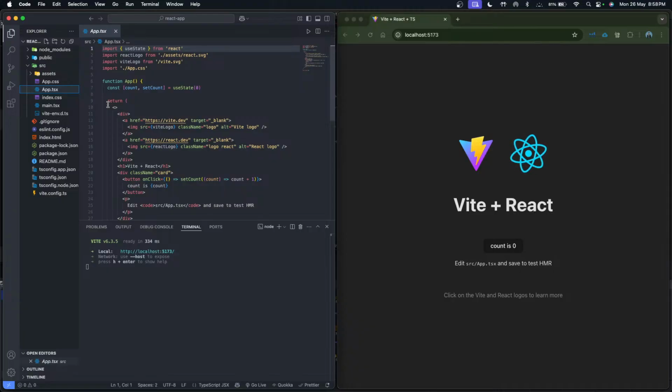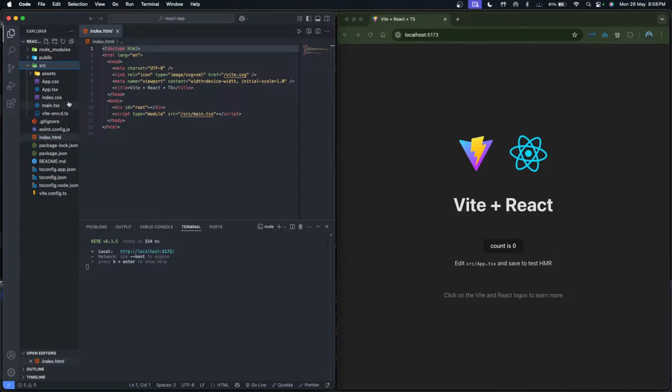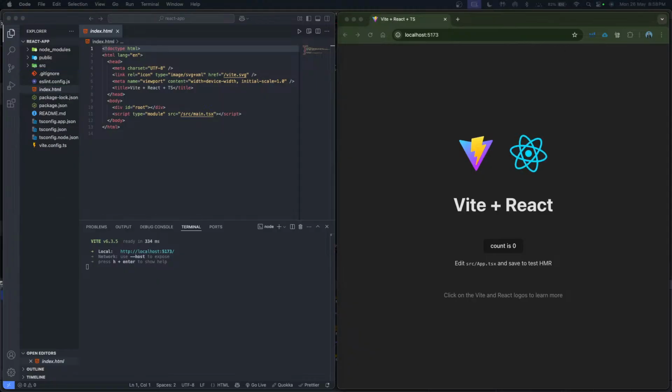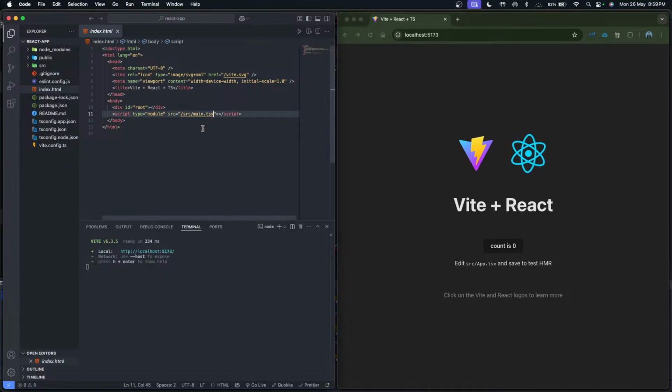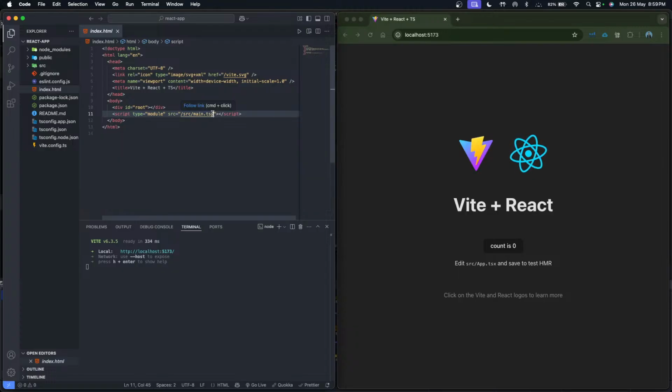Now, outside this source folder, we have the index.html just below this right here. In this template, we have a div with the ID of root, and we have the source which has the address of main.tsx, which is inside the source folder. Below we have a script element, and that script element has an attribute referring to the source main.tsx. This is the entry point for our application.